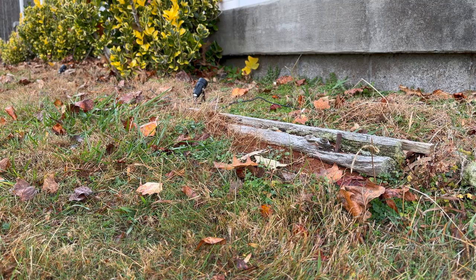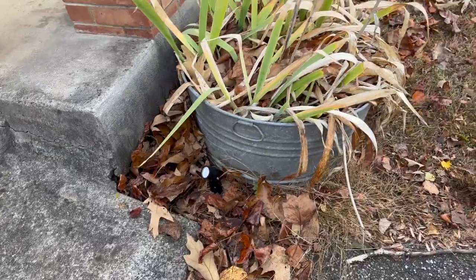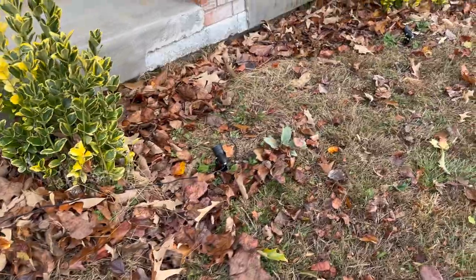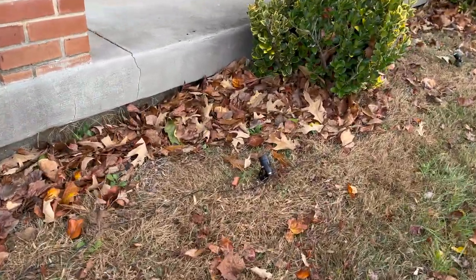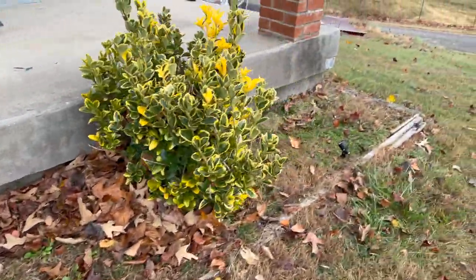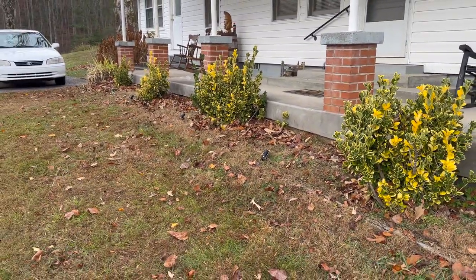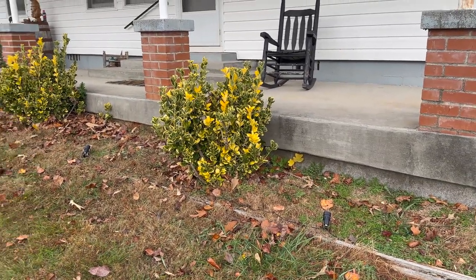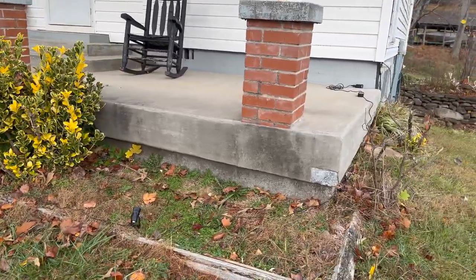So let's go ahead and see it in its glory. Okay, here is the unit installed. There's one, two, three, four, five, and the sixth one spreading across the entire front. You can see it blends very nicely with that black matte finish, and I'm anxious to get it integrated into the house for the holidays.